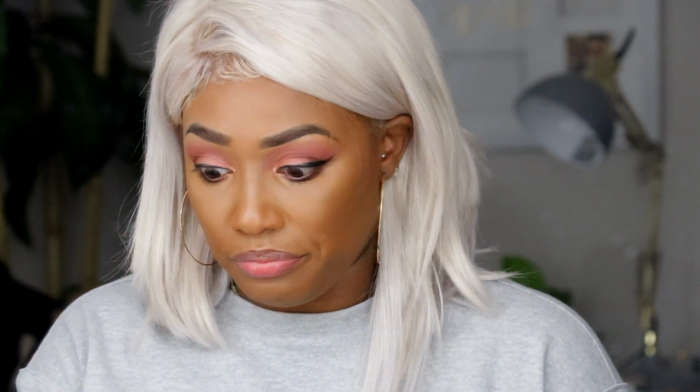Lashes. Alright, these are the Huda Beauty lashes. These are Noel. Y'all picked these up so long ago. Alright, so I'm just going to put some lash glue. While I'm letting this dry up, I'm going to finish the rest of my face.